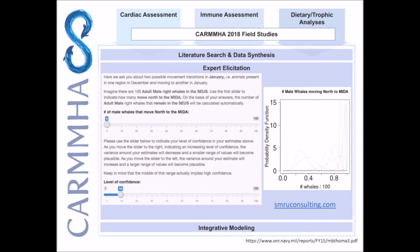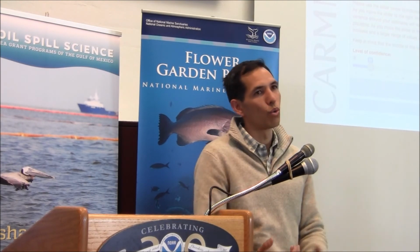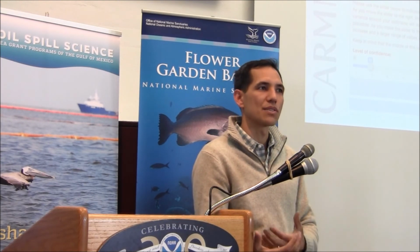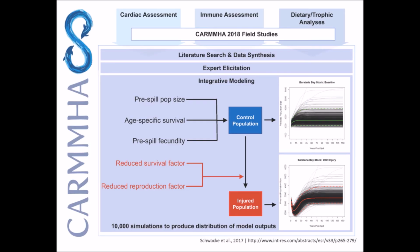So real quickly, we're going to use these data, combine them with literature searches, and synthesize it all into one place. We're going to use a technique called expert elicitation to translate some of these health parameters into what we think that means for survival and reproduction in these animals. And then we'll use those to improve the models that we came up with for the NRDA. This is a simplified version of what Lori showed earlier, where the reduced survival factor and the reduced reproduction factor give you the effect of Deepwater Horizon on this stock. Here, this is Barataria Bay, control and affected.